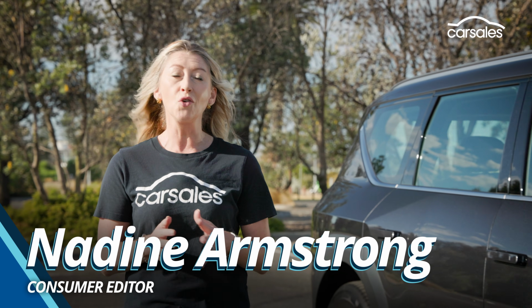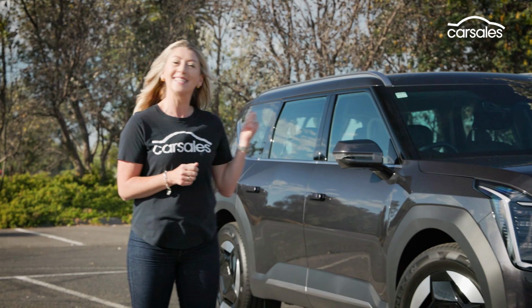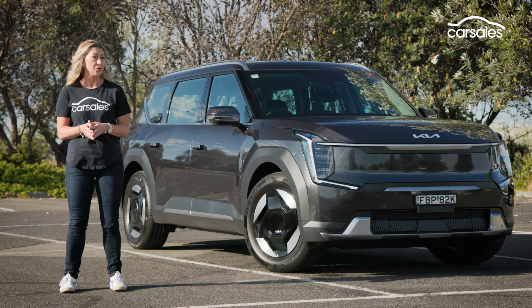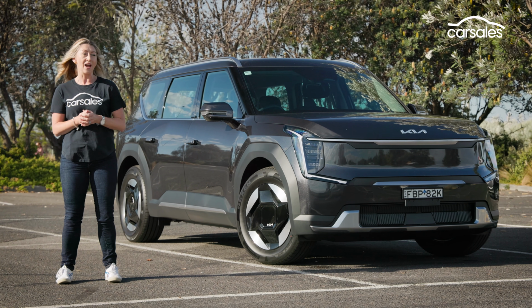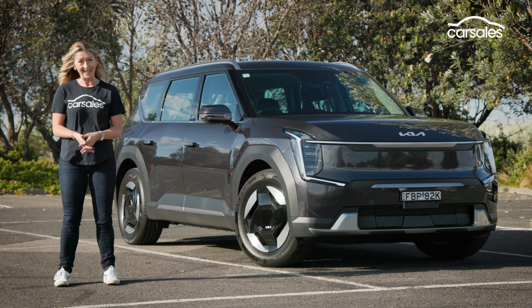If you've been chasing a fully electric 7-seater, then your options have been very limited. Until now. This is the Kia EV9. It brings zero emissions family transport, but it also brings the Kia brand into new territory in terms of price and size. Does it hit the mark? And is this the Kia EV9 Air, the cheapest of the variant lineup, all the EV9 that you need?